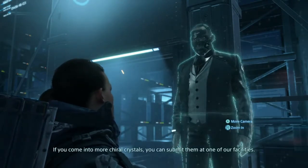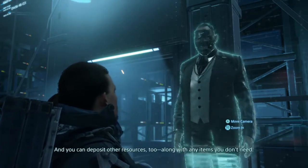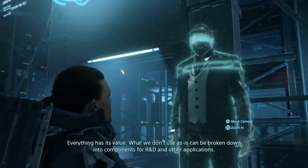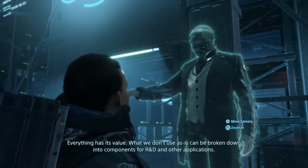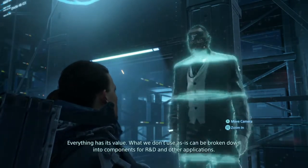If you come into more chiral crystals, you can submit them at one of our facilities. And you can deposit other resources too, along with any items you don't need. Everything has its value. What we don't use as is can be broken down into components for R&D and other applications.